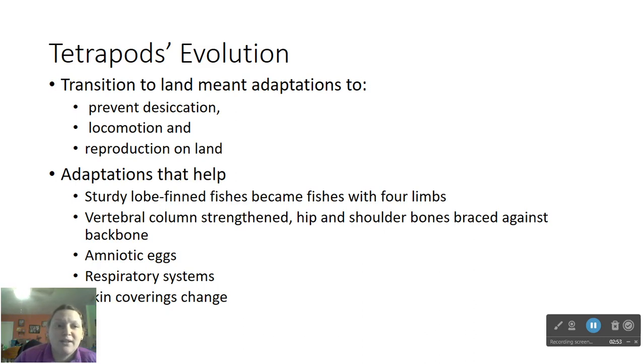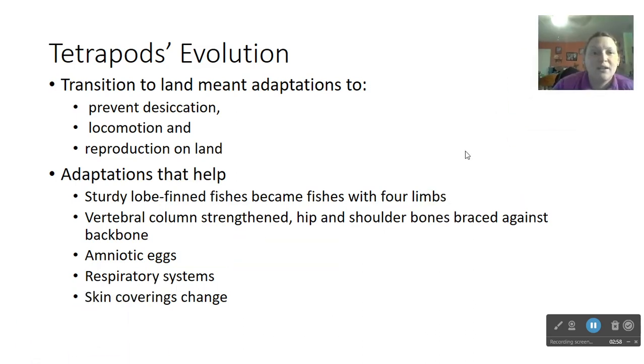So our tetrapods evolution, okay, we know that they have to transition to land. And to do this, they have to overcome several challenges, just like the plants did. So they have to have adaptations to help prevent desiccation or drying out. Okay, they have to have adaptations to help them move around on land and deal with gravity. And they have to have adaptations to help them reproduce on land so that their babies don't dry out and die. So many of the adaptations that help with this have already started to form in those lobe-fin fish.